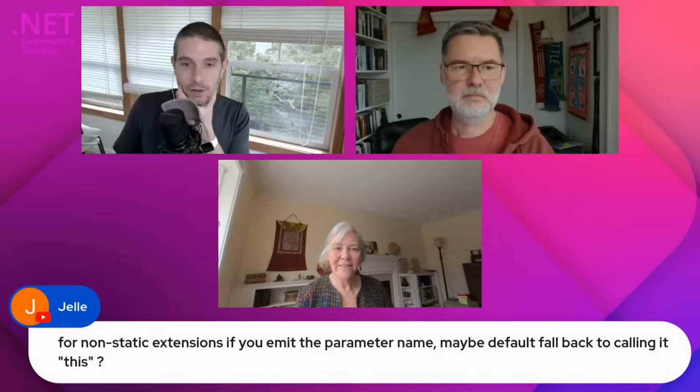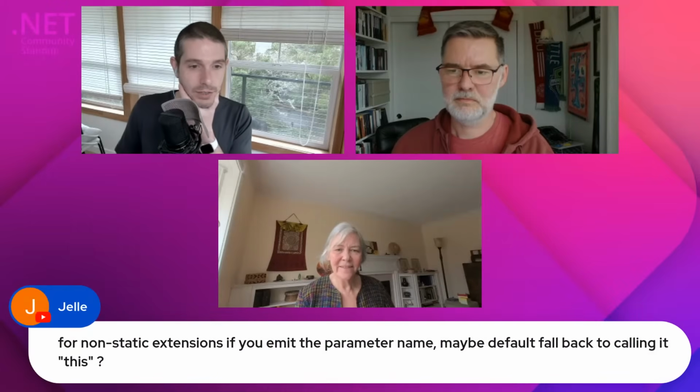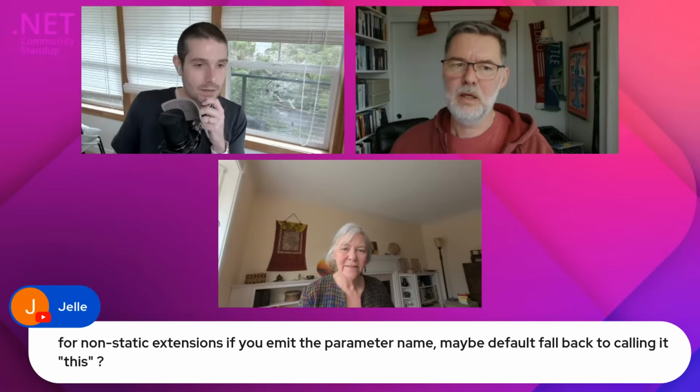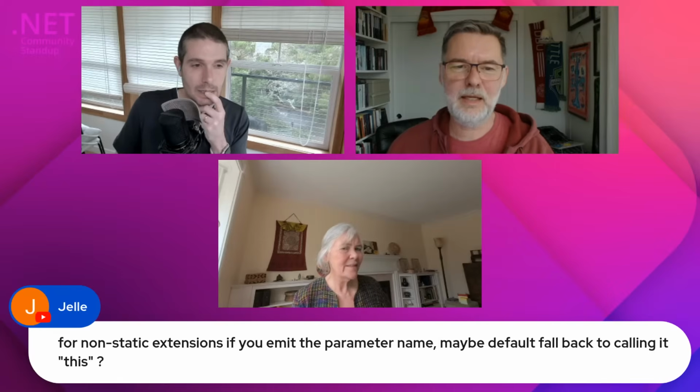So I guess one question here would be from Gel: for non-static extensions, if you omit the parameter name, is there a way to default back to calling this on it? Or is that not needed? We discussed all of that, and in the end we were just saying you have to give a parameter name, and that's the one you have to use. Got it.